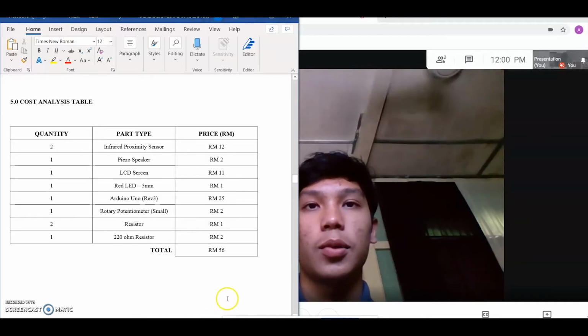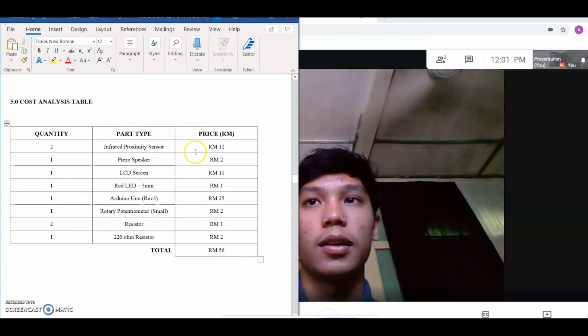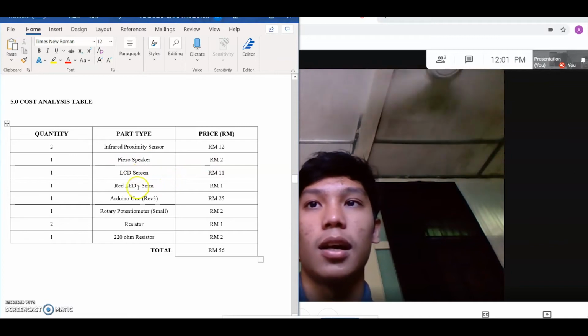Okay, so for the next one is 5.0, that is cost analysis table. So this is all the components that we use for the project. First one is infrared proximity sensor. Quantity is 2, so 12 ringgit. Piezo speaker is 2 ringgit. LCD screen 11 ringgit. Red LED 5mm is 1 ringgit.